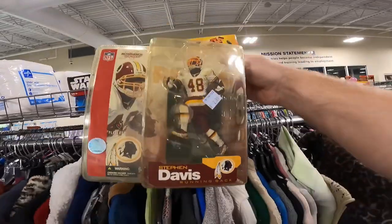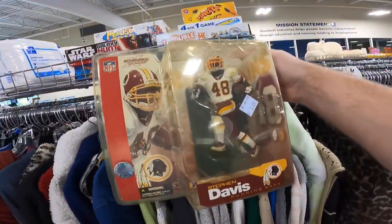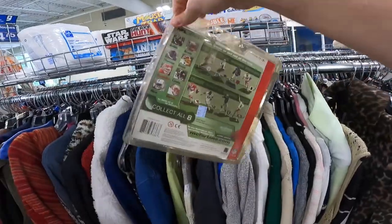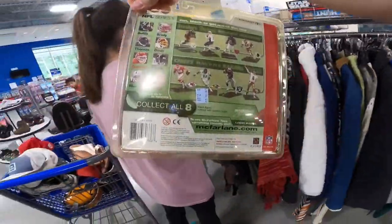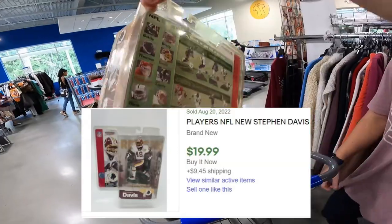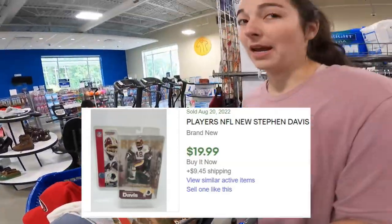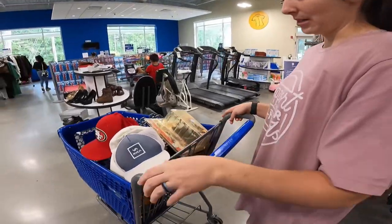We were walking up to the cash register and I saw this action figure up here. Steven Davis for the Washington Redskins. Obviously it's pretty old since it still says Redskins. It's only $2.89. Yeah, they only wanted $3. I think we'll get that. I don't know who Steven Davis is, but kind of cool. This is from 2002. This is vintage. Yeah. I know the Steven Davis that played for the Panthers, but not the one that played for the Redskins. Maybe it's the same one.